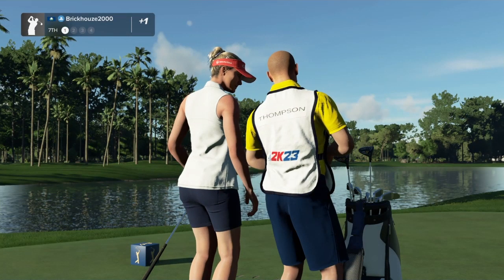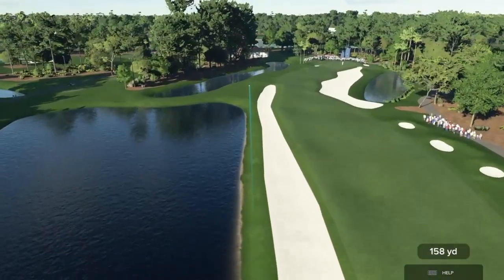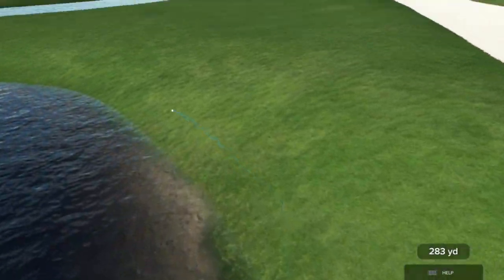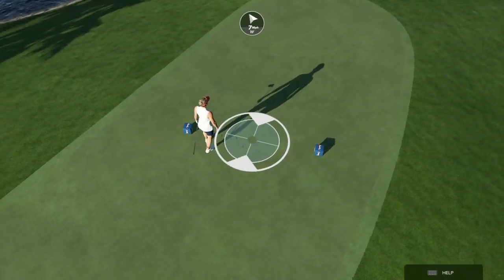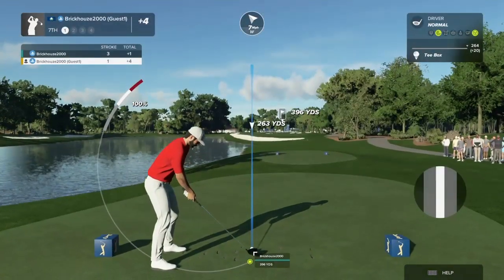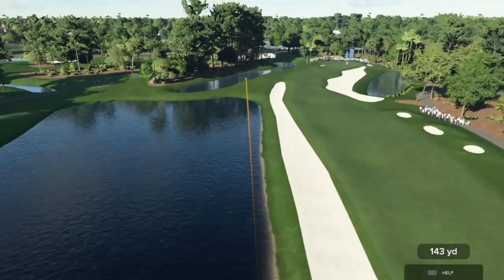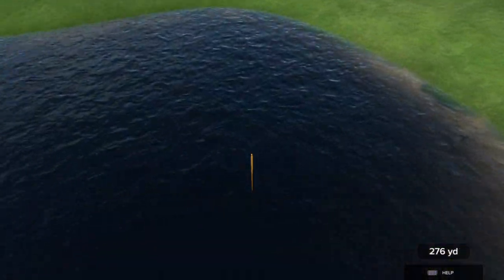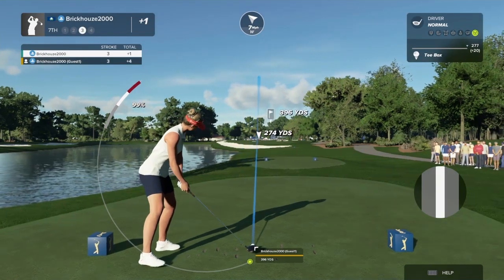All right, stepping up to a par four here. Ouch, into the water. Your turn. Into the water. Okay, here's our third shot.